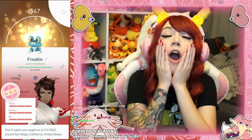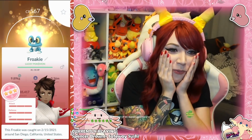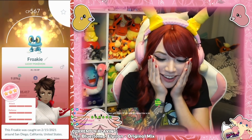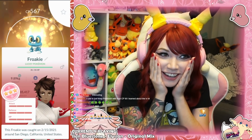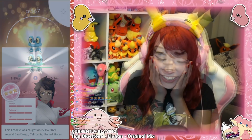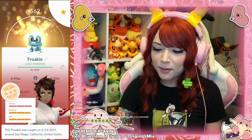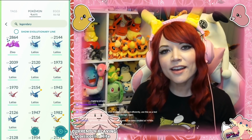All right, we got Lucky Froakie. No way! What? I just got a 100% Lucky Froakie. Are you serious? We got back-to-back Lucky? No way, it's 100%. Oh my God! What? I just got a 96. 96 Lucky Froakie back-to-back.